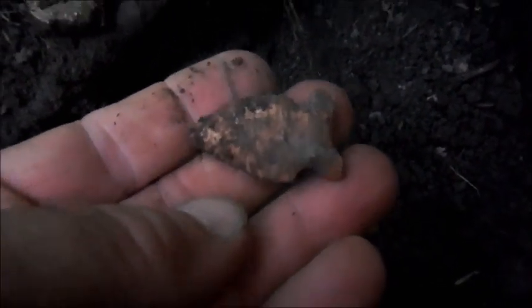Got something sticking out the wall here. Hey, look how pretty that is. Nice little Robinson point. Looks like orange, ain't it? That is neat. Awesome job, Mike. Heck yeah. Thank you.